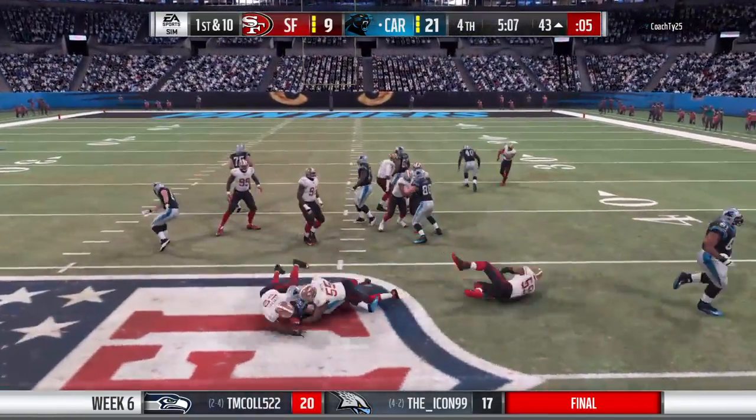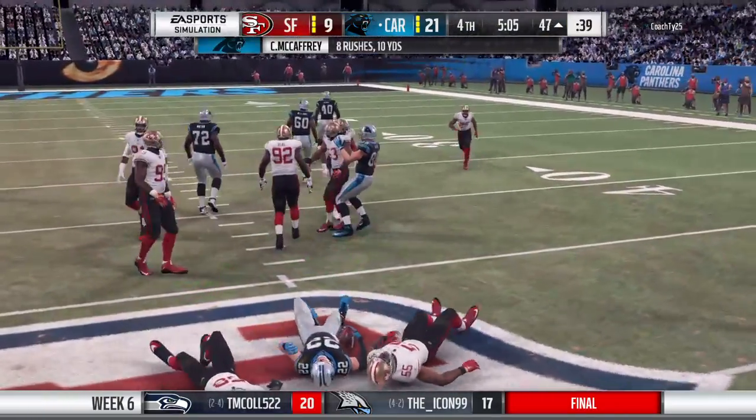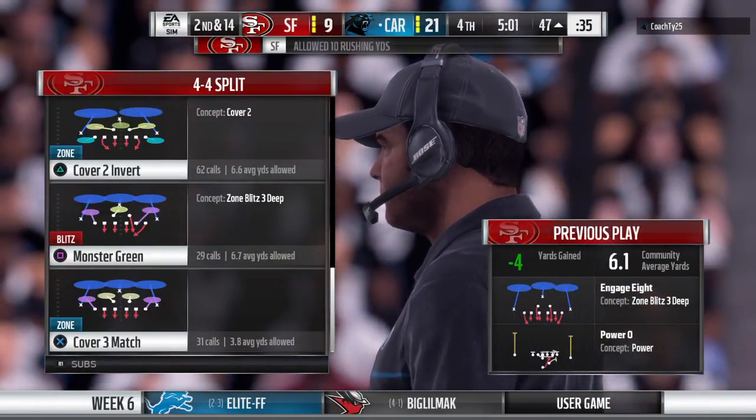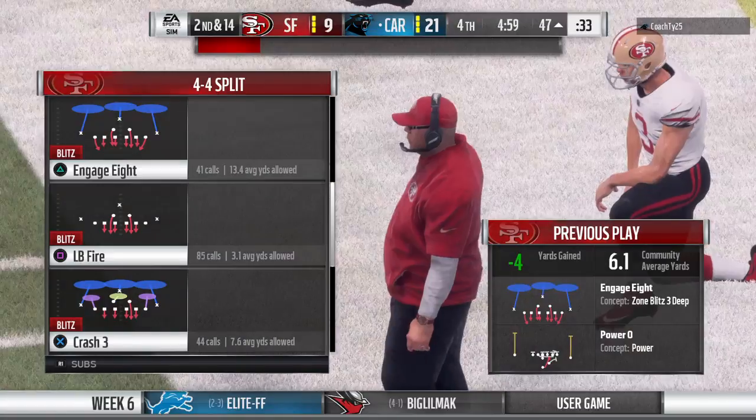They'll give it up to McCaffrey. And it's been like this all night long. Nowhere to run as they stop him behind the line. It's a loss of 4 there, bringing up second down.